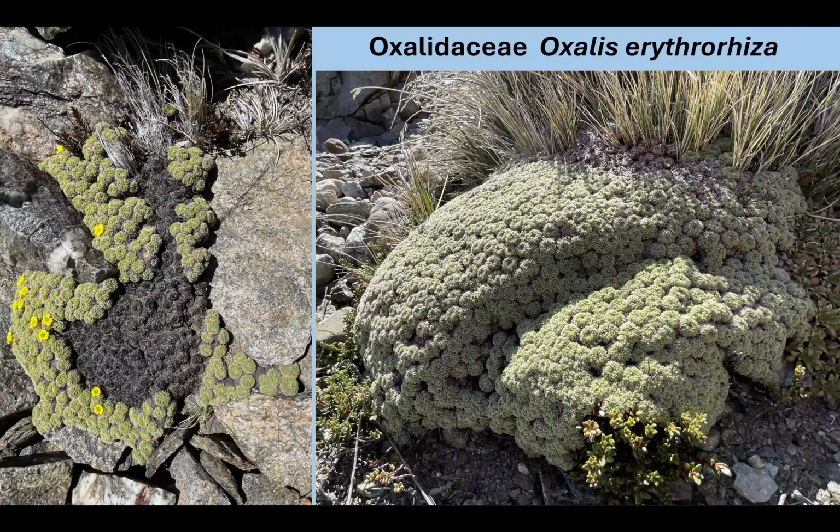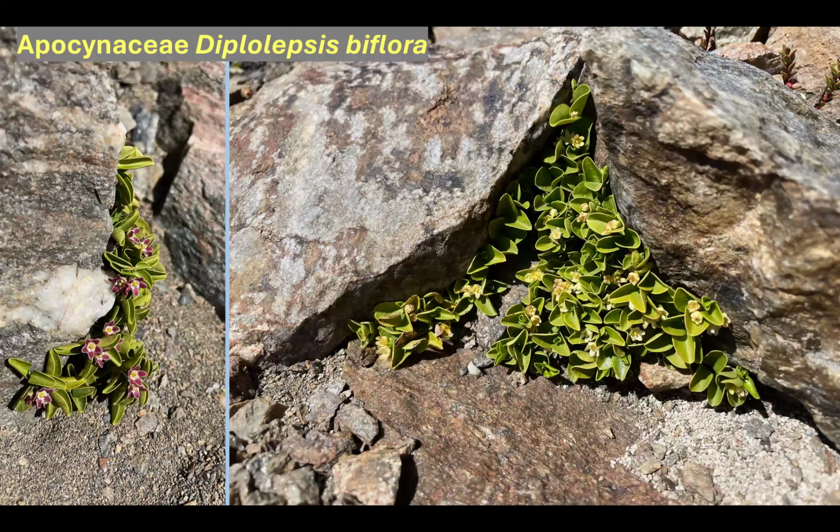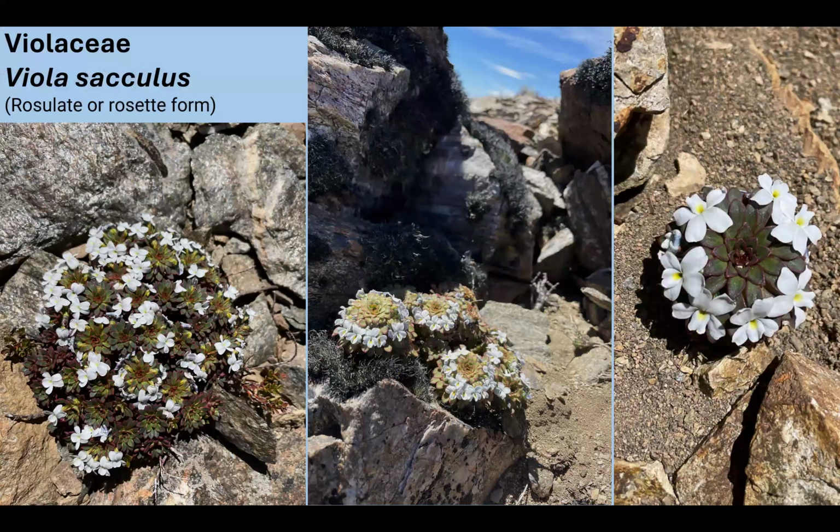And so this is the shamrock family. There were a lot in this country, in Patagonia. And the milkweed family. Did that have milky sap? I didn't break it off, but I bet it did. I am assuming it would.